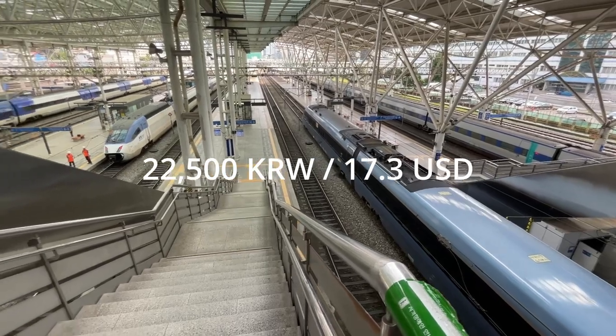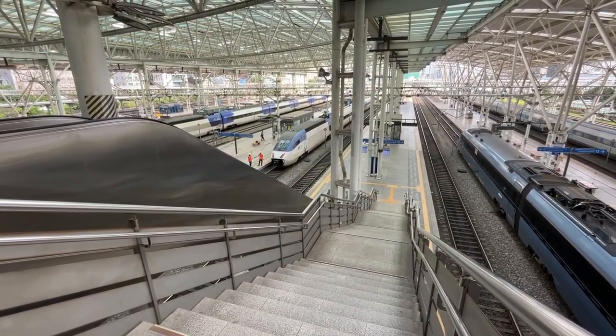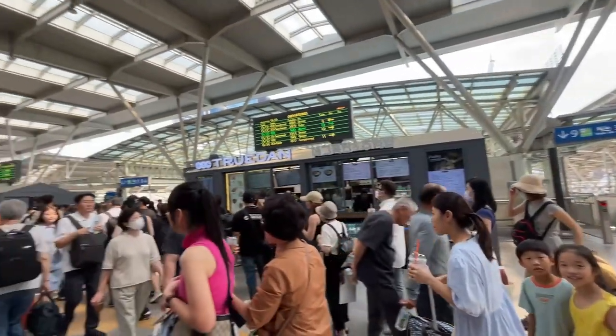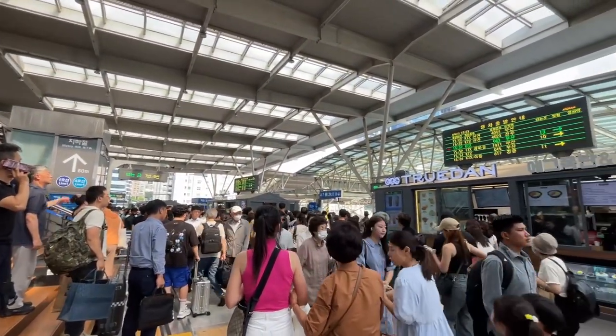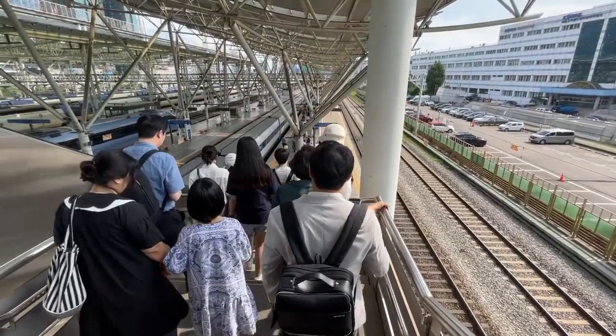Many trains over here seem to be able to run fast. My train has already arrived as well. It's very crowded anyway. I guess I better get to the platform early. I just bought some snacks and I'm heading for the platform.